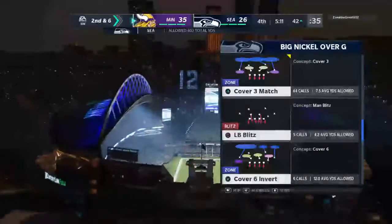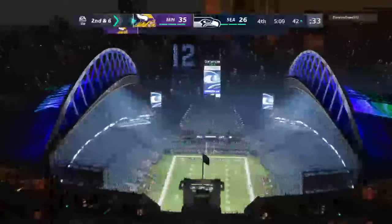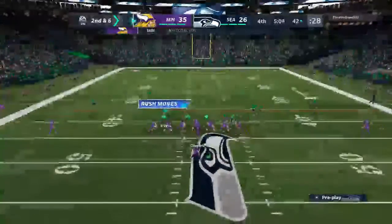He's brought down at the... Call it a gain of 4 on first, and that'll make it second down. It's now 2nd and 6.